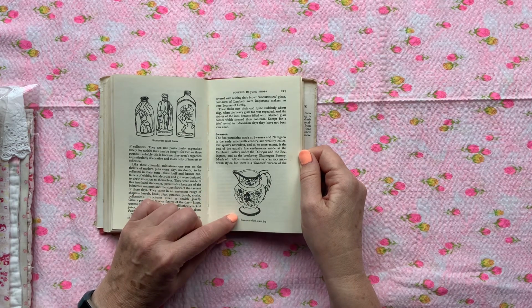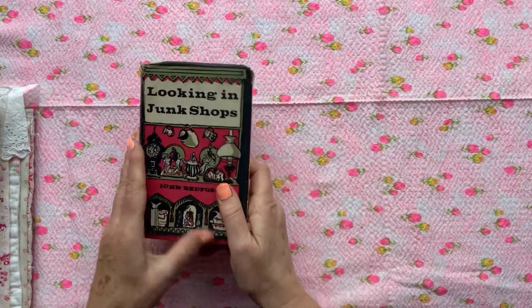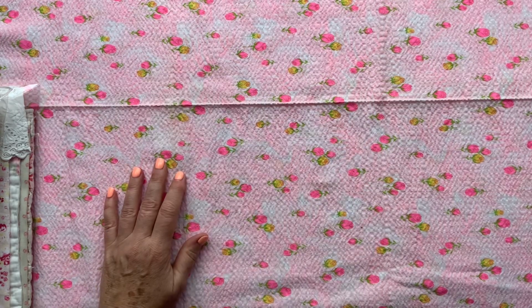That Swansea whiteware jug. So anyway, I got that as well. Looking in junk shops, I mean, yeah, it's so sweet. Right, so there was that.